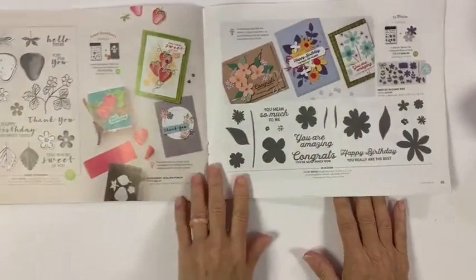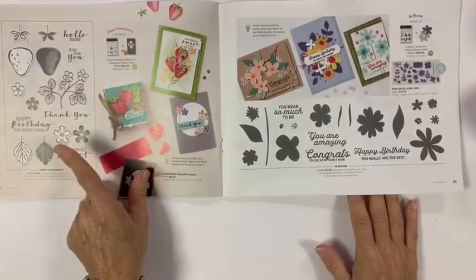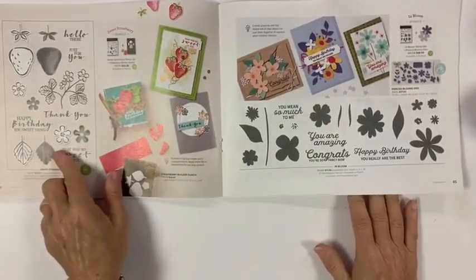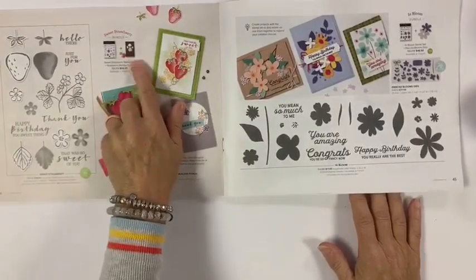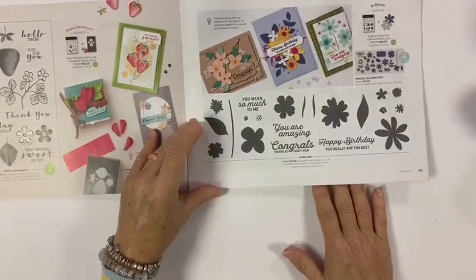You've got Sweet Strawberry, and in a second, you're going to see in the celebration catalog a berry bundle that you can get. So this is going to extend the fun of that celebration bundle as well. And so this one has a punch that you can make really fun 3D strawberries. And then you have these great flowers.